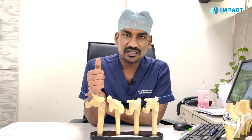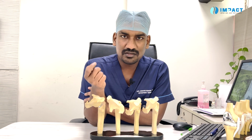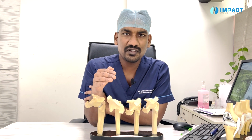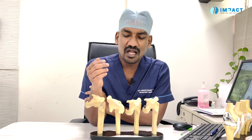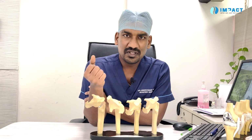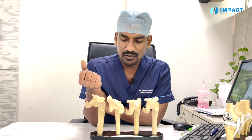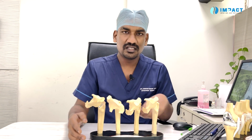Why? Because your muscles have to relax, the pain has to go, and the muscles have to accommodate. So within 2 to 3 weeks you will be completely free from pain and able to walk on your own with minimal support. After 1 month you will take off the walker also. It is the gold standard for avascular necrosis and hip intracapsular fractures.